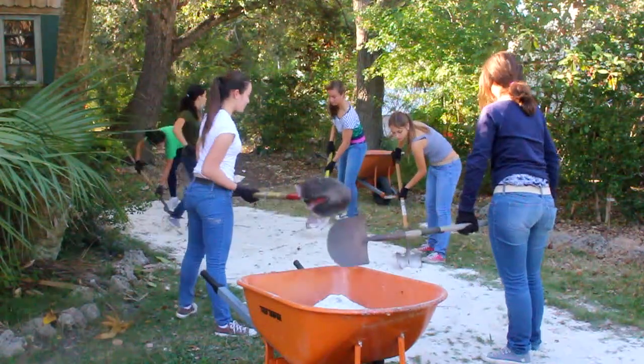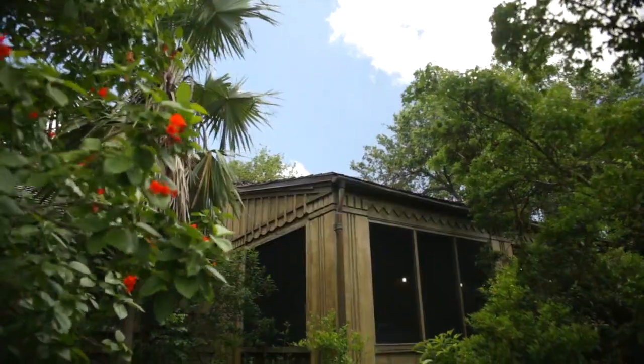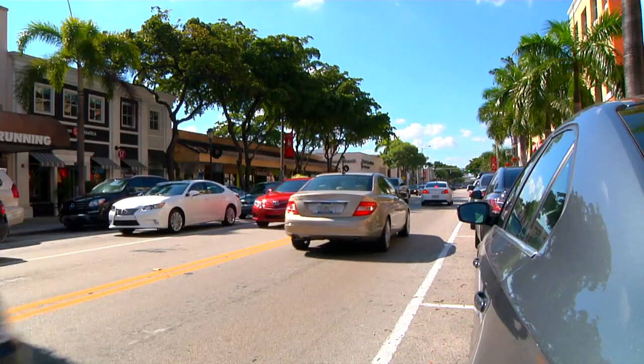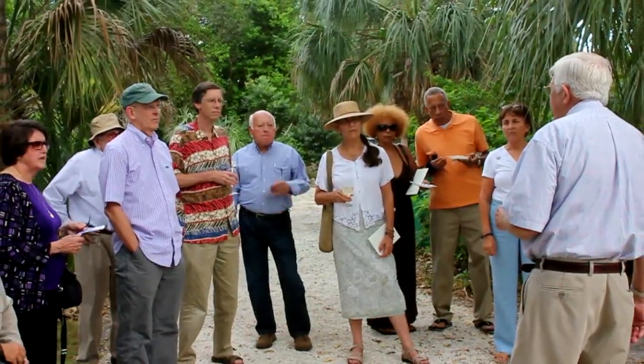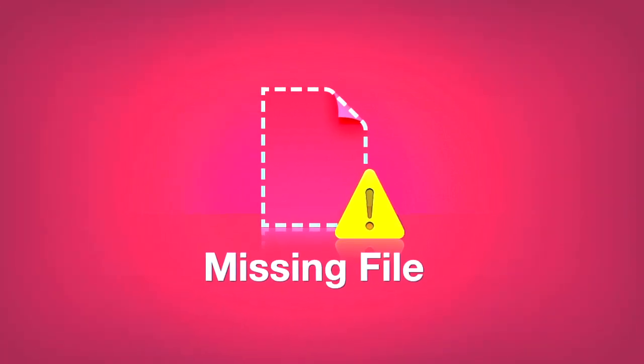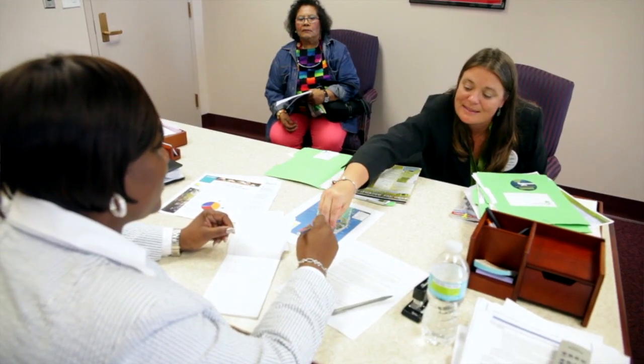Our job is to keep this beautiful home intact. It's definitely a unique home in this area of very commercial South Miami. We can host a lot of groups and events here. The house is now serving as a meeting house for people involved in some way with nature or the community. From the start, Tropical was interested in conservation.